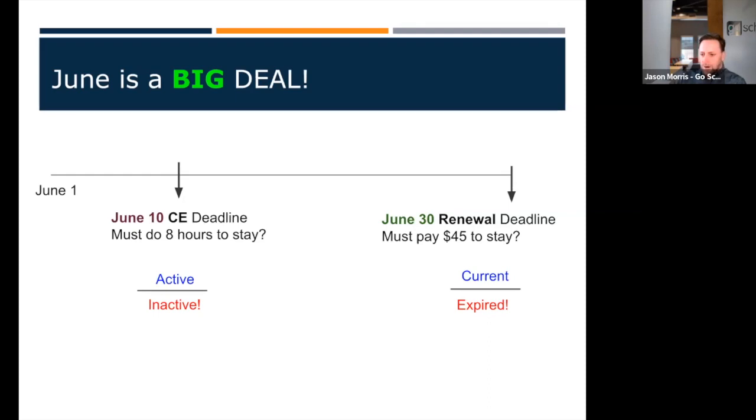Because we renew our license every year. And by renewing our license, I mean we pay the renewal fee. And again, the deadline to do that is June 30th. People get that mixed up with June 10th. Don't do that. June 10th, again, has to do with educational requirements, specifically CE, not post-licensing.